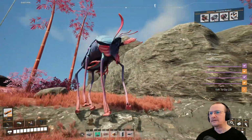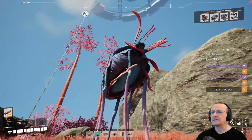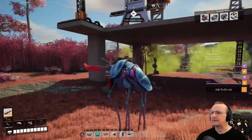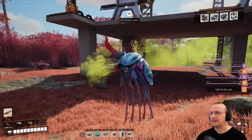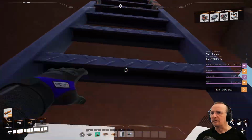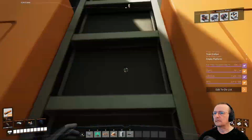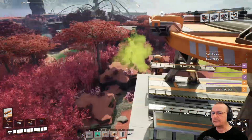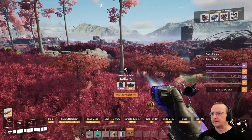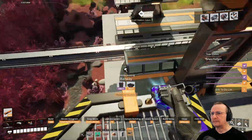It's like one of those whale creatures crossed with a spore flower. That's wild. And it belches out gas. Of course it does. Well, that's different. I've never seen... I think that's a new creature. Alright, there's the pillar. So what we're going to do is we're going to try and go from here to there. Good.